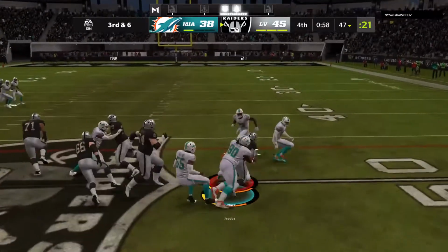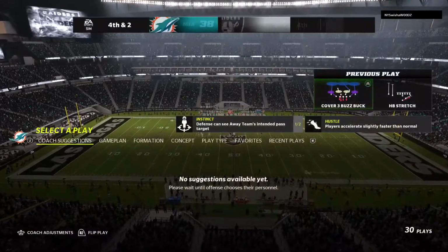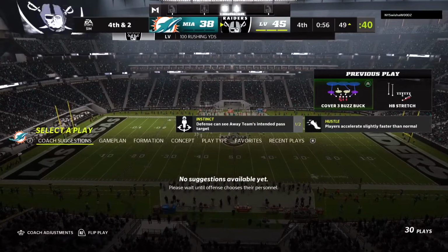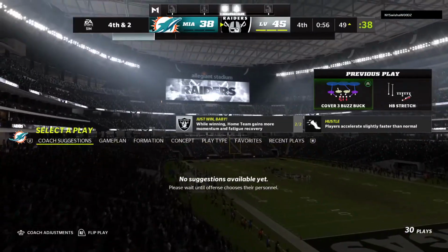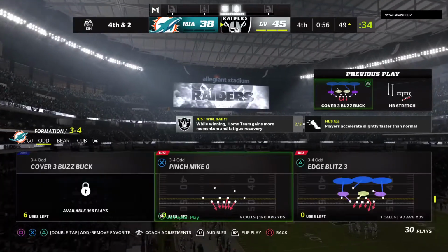On 3rd down, here comes Jacobs. And they'll get this across the midfield stripe, but still winding up short of the first down. Now the Dolphins will use the last of their timeouts as they get it with under a minute to go now in the football game.